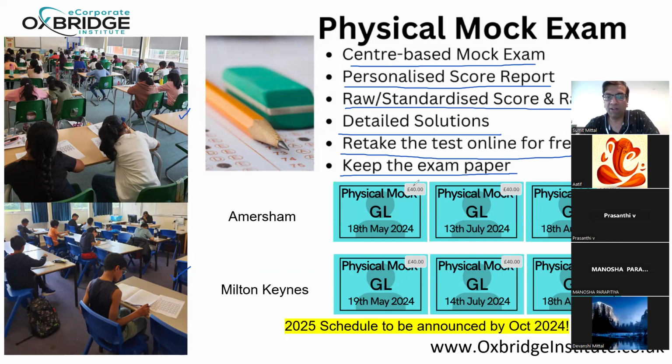Our physical mock exams are priced very competitively at £40. You can compare it with other providers. And for the amount of features we offer, we think it's a very competitive price. Again, the 2025 schedule will be announced within a month's time.